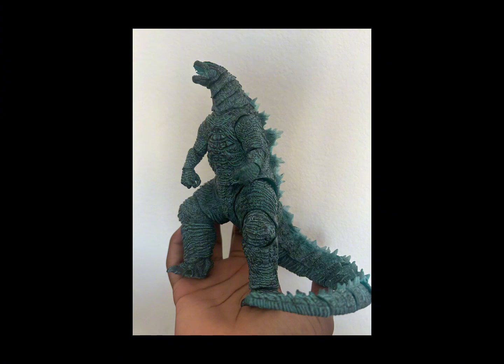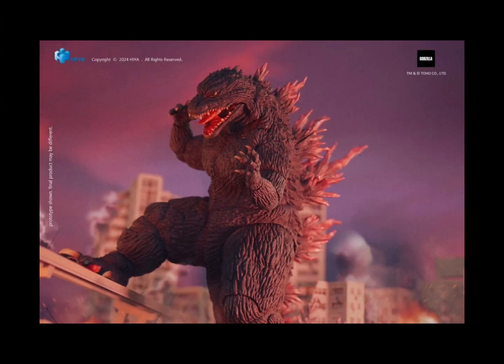So, Godzilla 2000 from Hiya Toys, I think they can nail it with articulation and quality control. I think those are the only 2 that I think they can nail it. Movie accuracy, they easily got that nailed down, because that head sculpt is just beautiful. Anyways, that's my guess of what a figure of the year could get it.